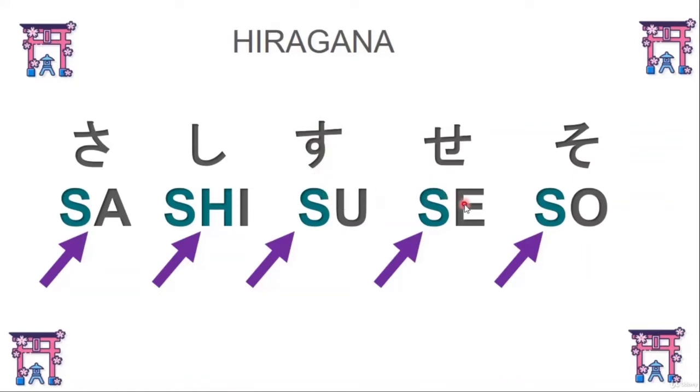Now let's move on to se. Se. So first we have a horizontal stroke left to right, 1. Then we have top to bottom, 2. And we have 3. 1, 2, 3. Perfect. This is our se. And for so, we have 1, 2, 3, 4. So basically it's one stroke. Look, 1. Perfect. So this is our S line.